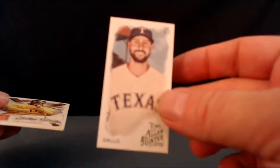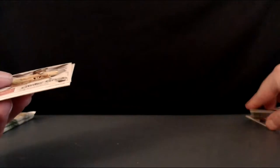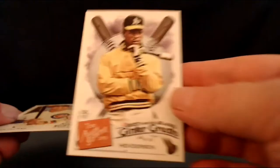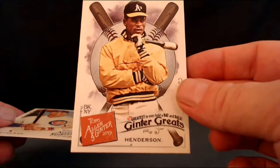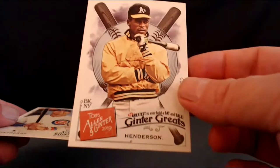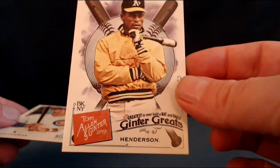Hey, it's Joey Gallo. Outstanding young player, and that's going to be a short print with the fancy logo on the back. And then one of my favorites, Ricky Henderson, the Ginter Greats Collection. What was our one earlier, Randy Johnson? Yeah. Nice. I love those cards. And his warm-up jacket. Getting ready to steal some bases, no doubt. And Wilson Contreras rounds out that pack.